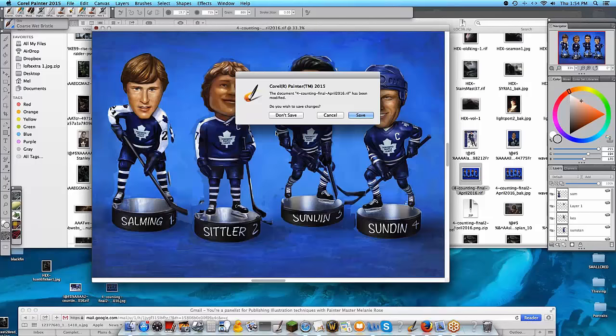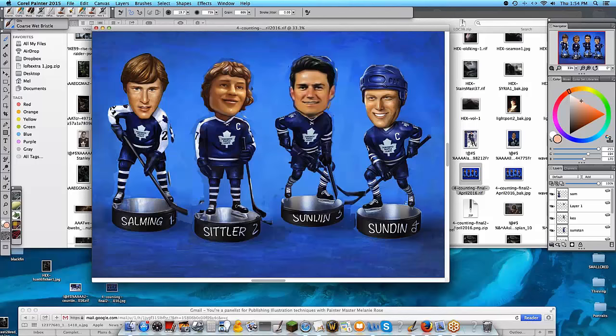For instance, this one here, the Sundin, I actually just went into the type and typed it out and did what I needed to do, twist it and manipulate it. So that's great. I remember spending hours and hours having to hand letter logos. Oh my gosh. Lots of fun. Yeah, back in the good old days.